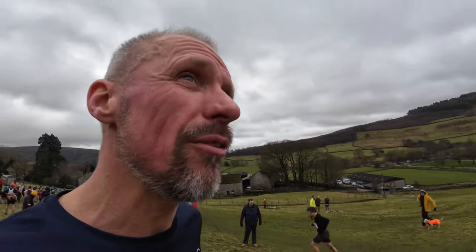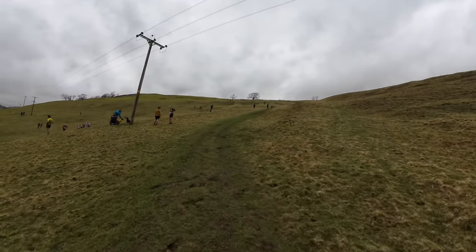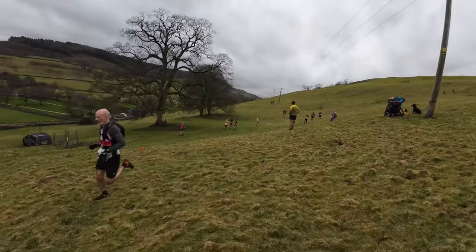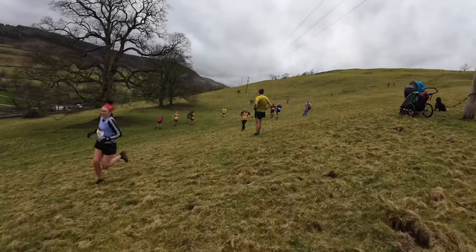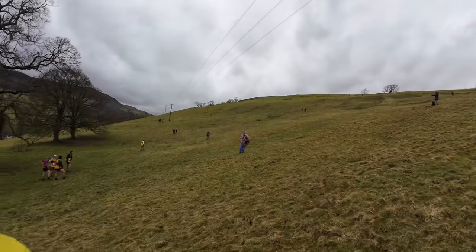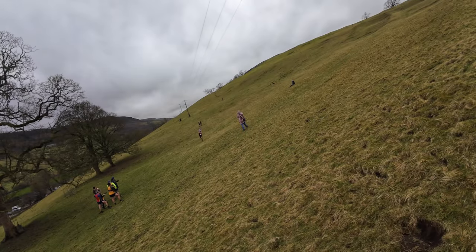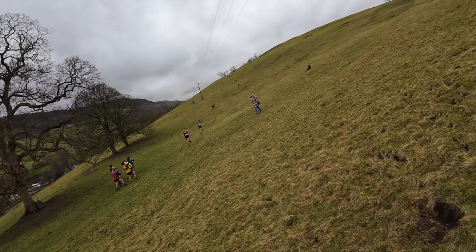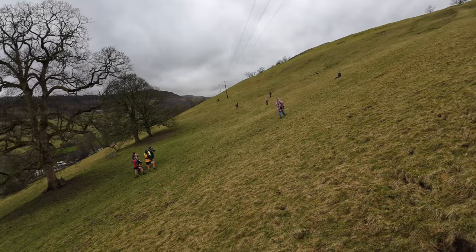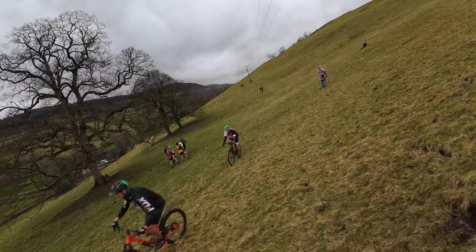Anyway, we'll just go grab a little bit of footage of the runners coming down. They're all the way down this hill, and then along into the finish. Go on, well done! Come on, come on. Oh, a couple of bikes come in. Oh, I'm in the way. Well done.